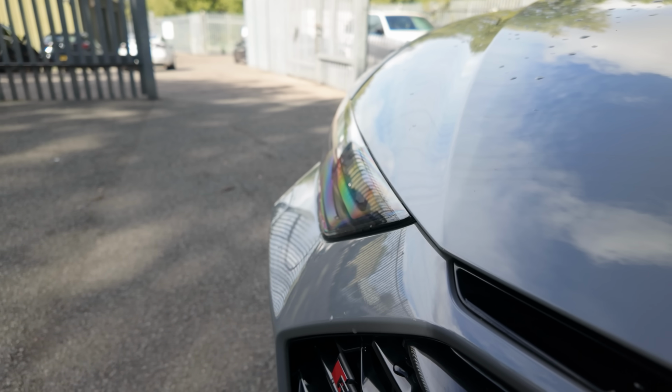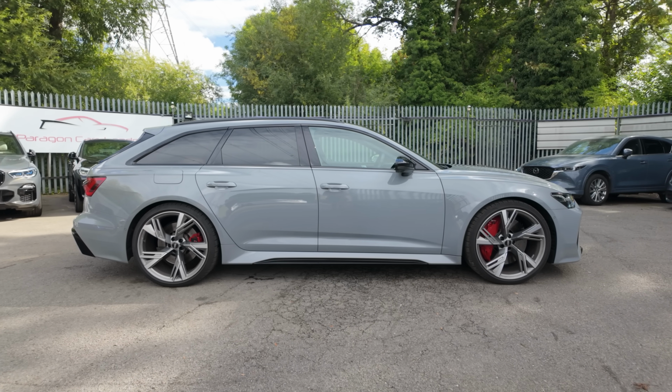Of course, buying a used Audi RS6, you're not only going to be looking at the service history, but you're going to be looking at the wear and tear. More importantly, the wear and tear on the inside. So let's see how much the interior of this Audi RS6 has worn.